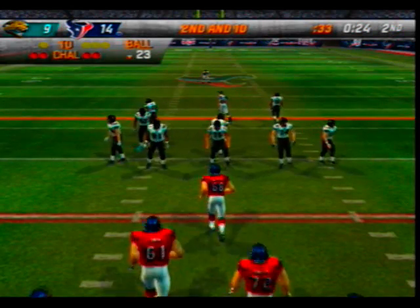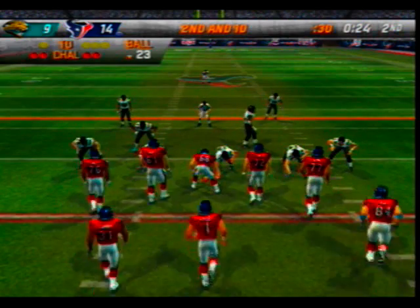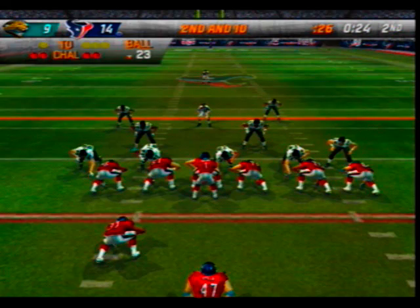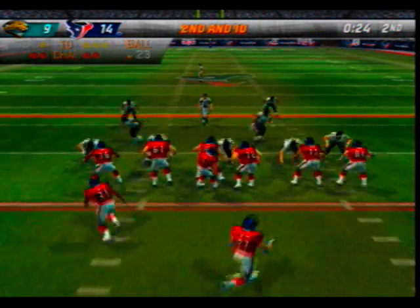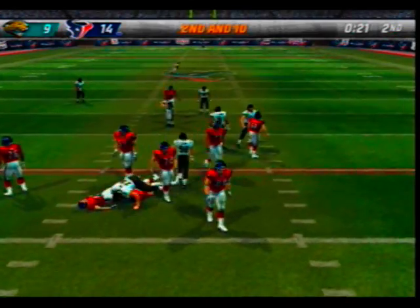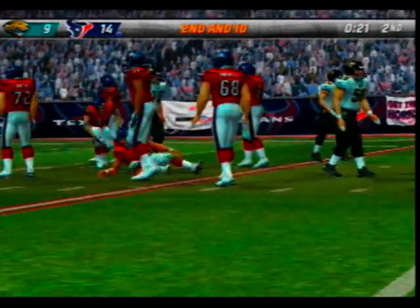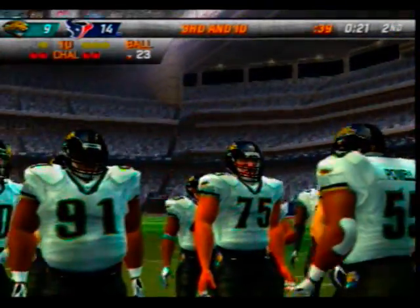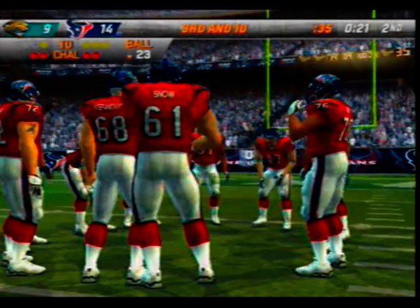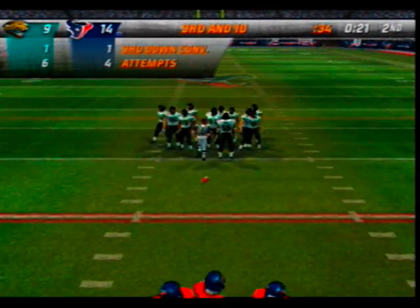Second and 10. The Jaguars line up in a 4-3. Hit as he throws. He decided to try and pass it, but he was taking so much heat that it just kind of wobbled out of there. The quarterback doesn't want to force one to get the first. There's a whole other half to play, and there's no need to try and get it all on this drive.